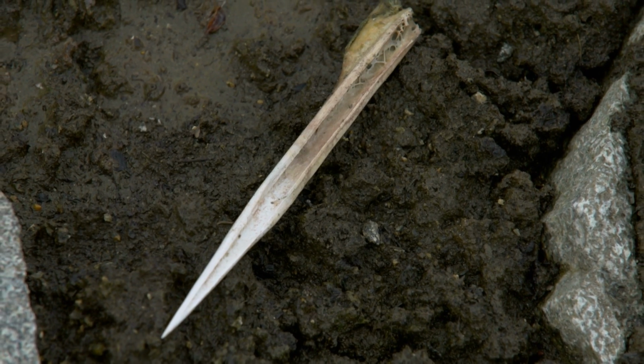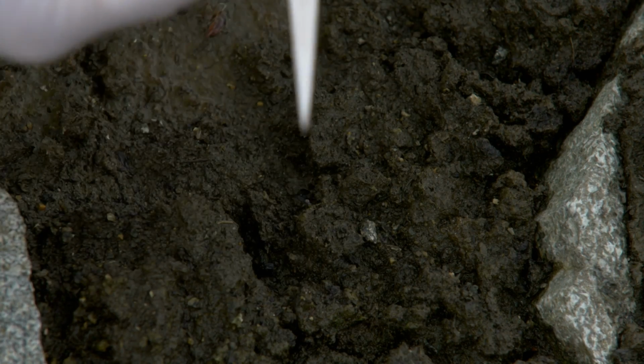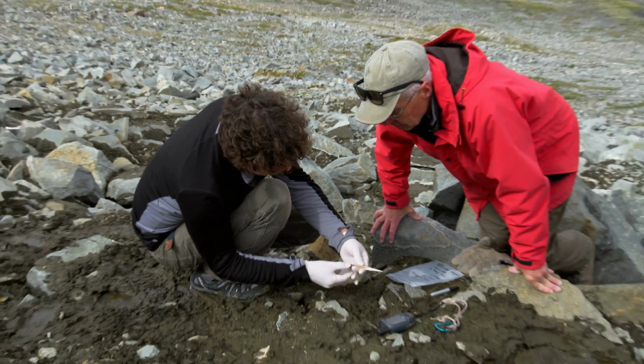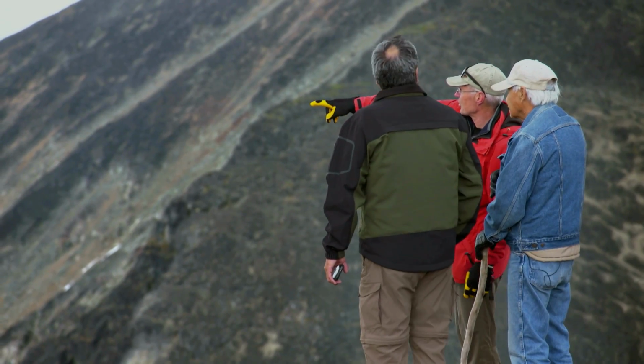So this is definitely the first time I think we found an awl on an ice patch. It's one of the first times we found a non-projectile point on an ice patch. Huh. That's a beauty. Is it a woman's tool or a man's tool? How did they lose it? In this valley here or this next one over there?